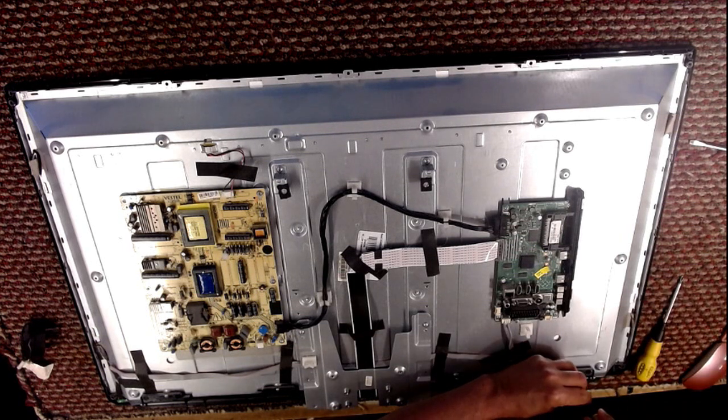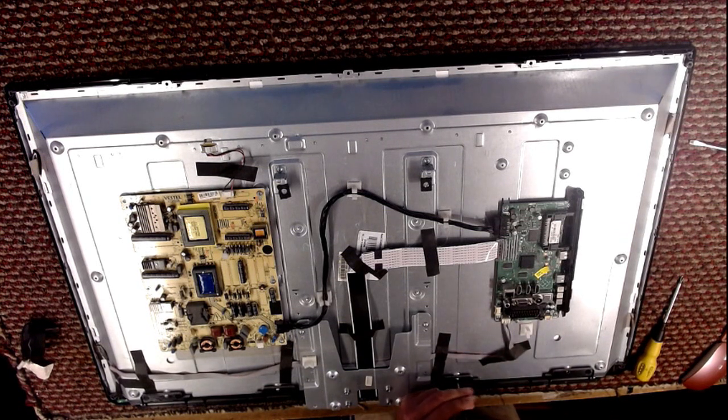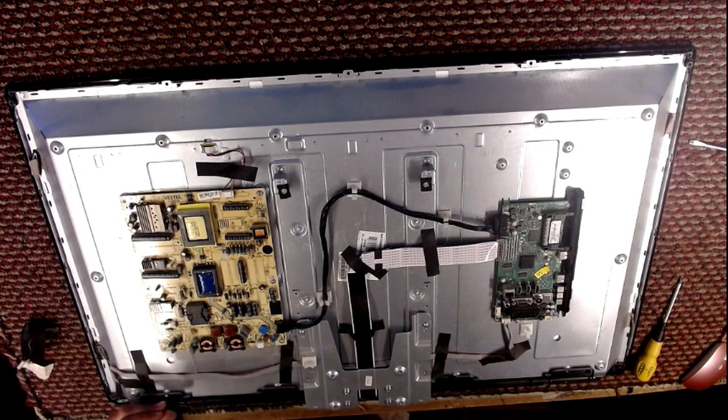But that's only because, as I mentioned earlier, it's a Frankenstein's monster I've been mixing and matching with this particular TV. So anyway, we'll get all the screws out. There's quite a few in this Vestel set. And then we'll take the screen off. It'll be interesting to see the backlights that are inside.